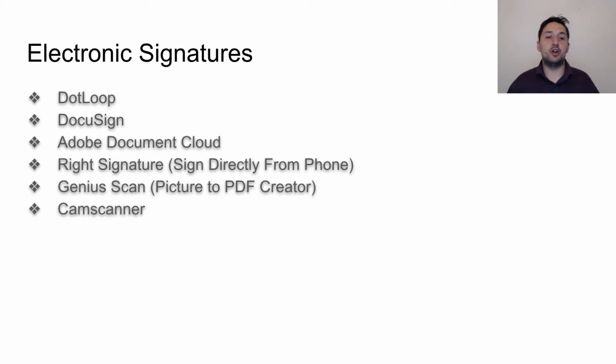You have the Adobe Document Cloud, so you can get e-signatures that way as well. Right Signature, it's not necessarily an email capturing one, but you can sign directly from the phone. So you can take a PDF and make your signature on that PDF. So that's why I included it here.